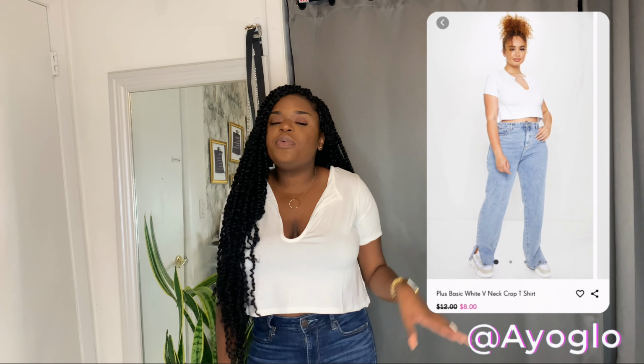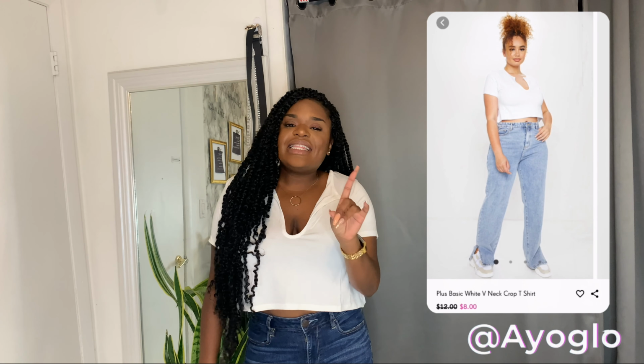This is their plus basic white V-neck crop t-shirt. If you watched my other Pretty Little Thing haul, I got this in regular size, I think a size 6 or size 8, and it literally did not give me the effect that I wanted. It was just tight. And I decided, why not check it out in the plus size section? They did have it, and I love this top.